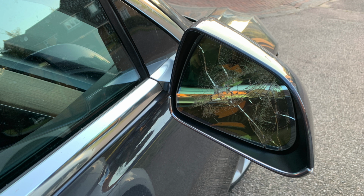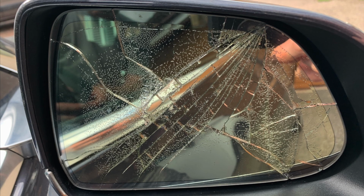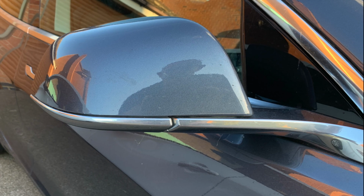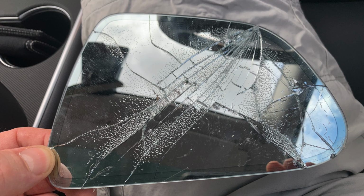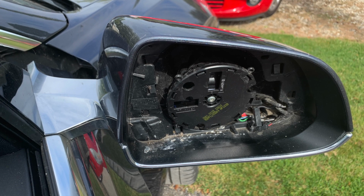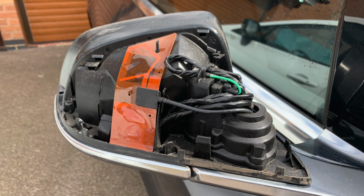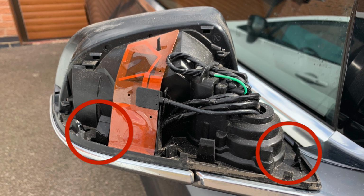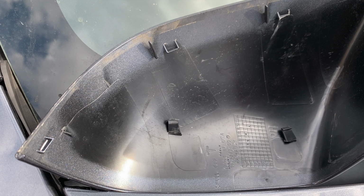So first thing to tell you, a bit of an accident with the Tesla, not our fault, I hasten to add. A narrow country lane where a driver coming the other way decided they wanted our side of the road and then took our wing mirror out, folded it back, cracked the mirror. As you can see, superficially it looks okay until you start removing the cap. You can see there's some actually broken clips on the base section of the mirror housing, and also on the skull cap itself it's got broken retaining clips. The actual cap still stays on, but I'm not sure of the longevity of that.